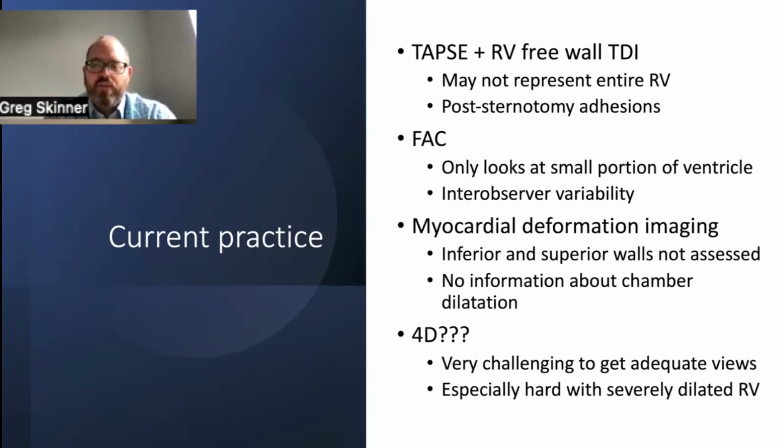But again, this is only looking at a very small part of the ventricle. And it's also been shown that this has a very large degree of inter-observer variability. And when compared to things like MRI, it often doesn't correlate particularly well. People have moved on to using right ventricular myocardial deformation imaging, but at the moment, that's really only looking at septal and anterior walls, which doesn't tell you any information about the inferior and the superior walls of the ventricle. And it doesn't really give you any information about chamber dilatation as opposed to just function.